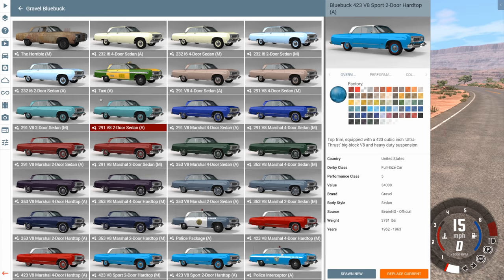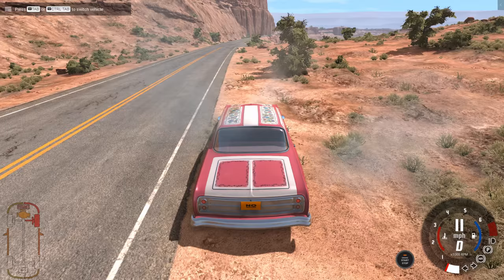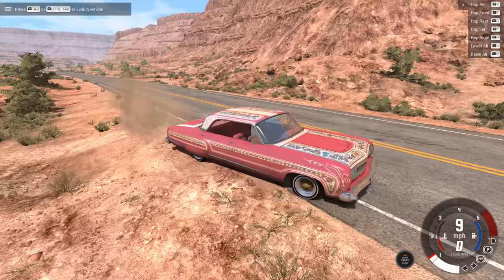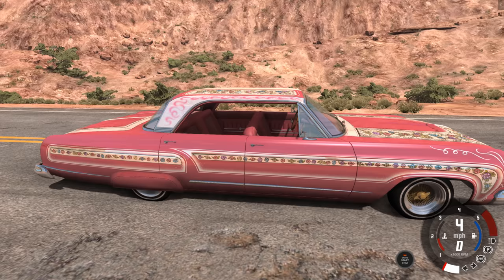How about we go to the Lowrider now? Now this one I showed off a little bit in the update video itself. And the main thing about the Lowrider is you can really do some nonsense with the suspension and it has a crazy cool looking paint job. Some people might not like these Lowrider paint jobs, but I have a buddy who has one of these and I saw it in real life and I was like, man, that is a nice paint job.